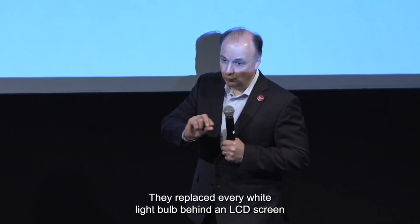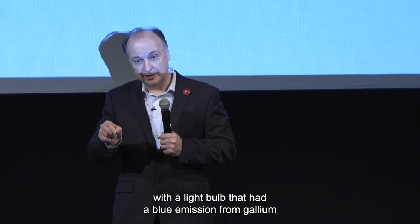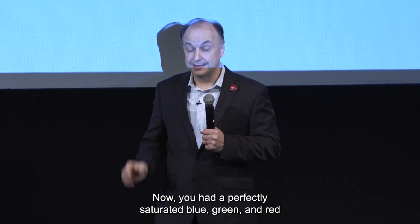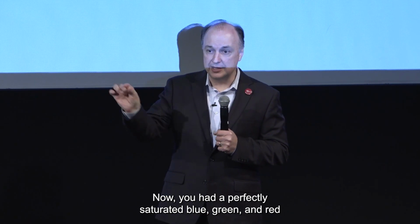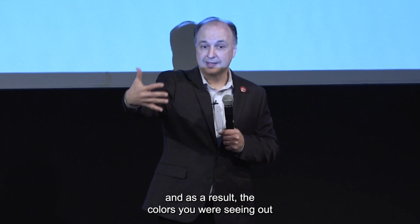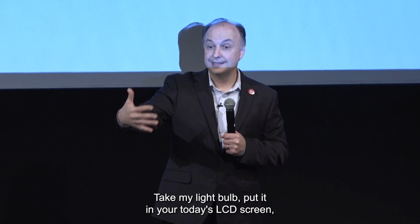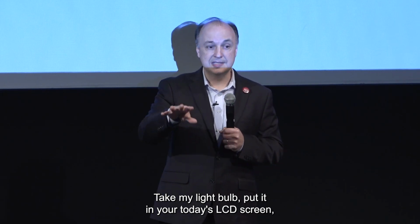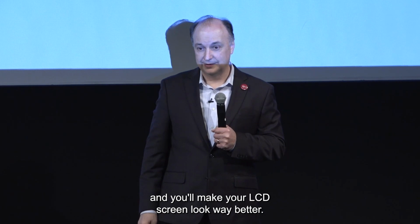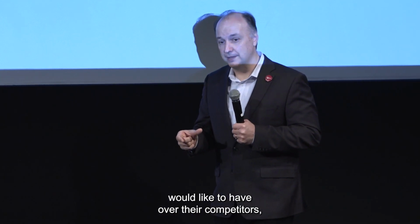They replaced every white light bulb behind an LCD screen with a light bulb that had a blue emission from gallium nitride, very sharp red emission and green emission from the quantum dots. Now you had a perfectly saturated blue, green, and red shining through your liquid crystal display filters, and as a result, the colors you were seeing out were also pure and saturated colors. Take my light bulb, put it in today's LCD screen, and you'll make your LCD screen look way better. Well, that's an edge that many of the display makers would like to have over their competitors.